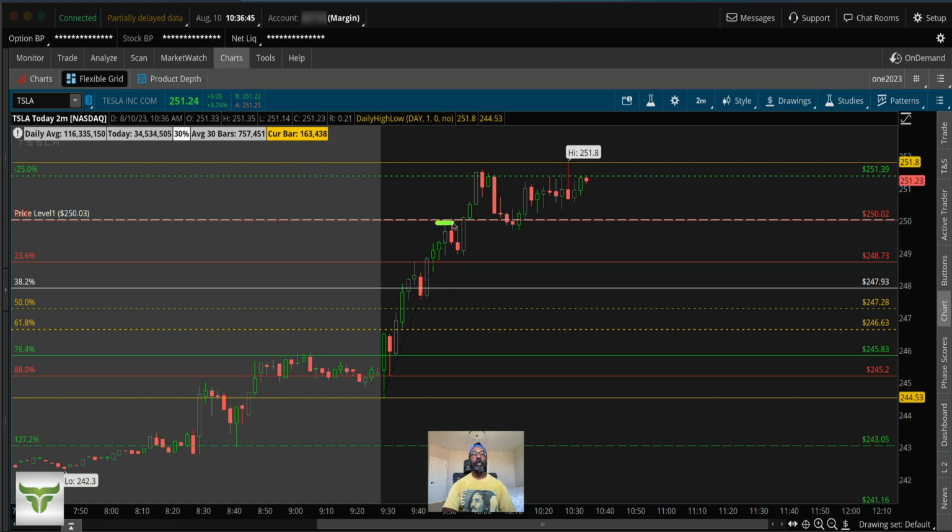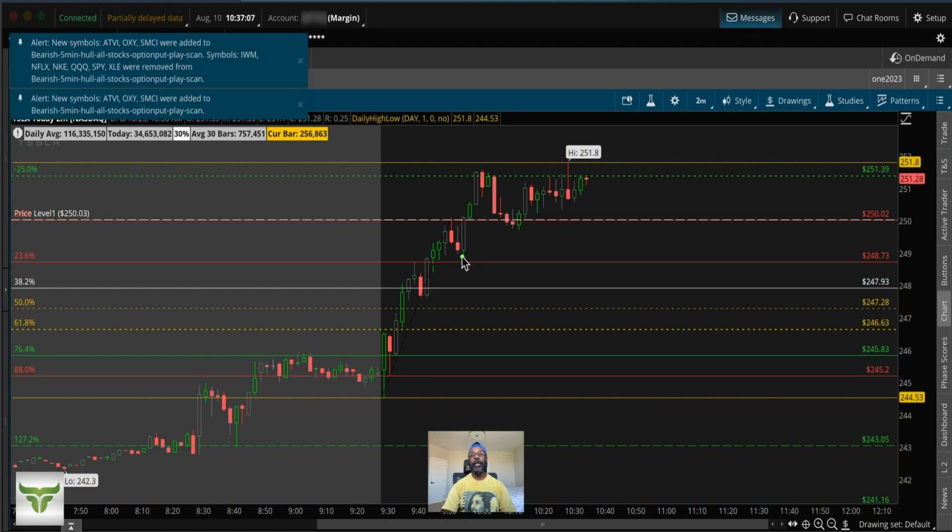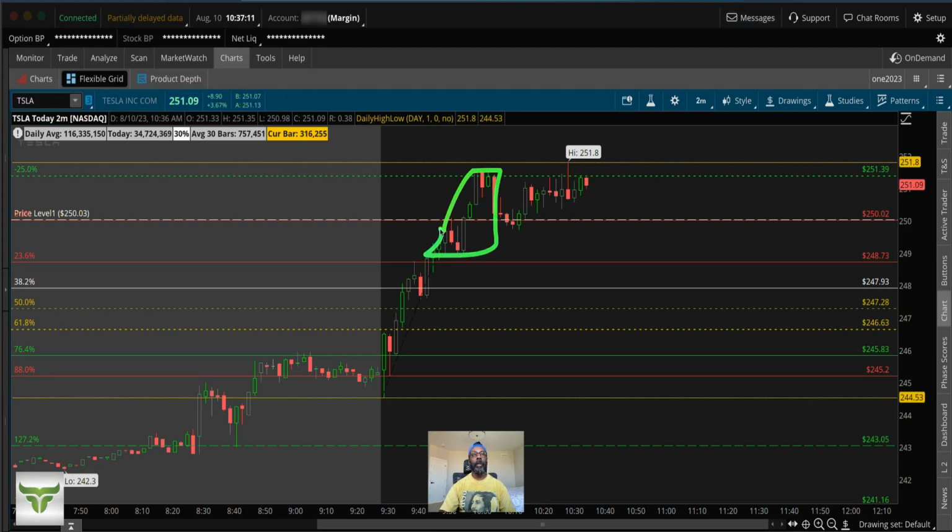When you have a retracement off of the high here, that's a 23.6% retracement. About 82% of the time with a 23.6, because it was a shallow retracement, it's going to take off. About 82% of the time, it's going to take off, and you're going to go for all new time highs. And this is exactly what it did, Fibonacci retracements.